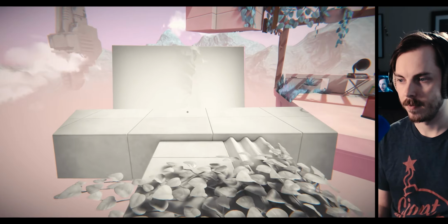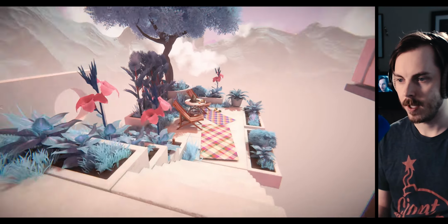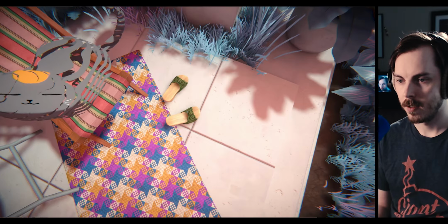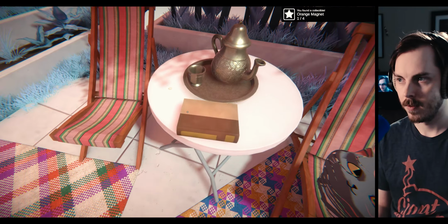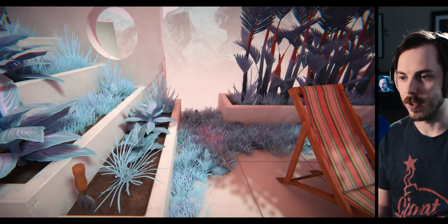Perfect. I'll pick that up momentarily. Hi, Kate. Oh, orange magnet. I thought I was picking up the book. I didn't realize I was picking up an orange, so I didn't even really get a good look at it.